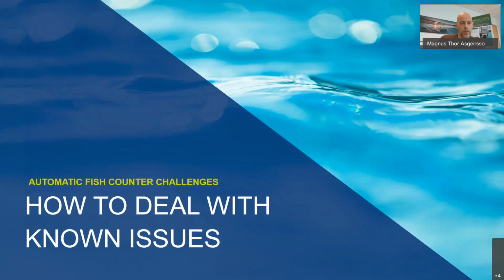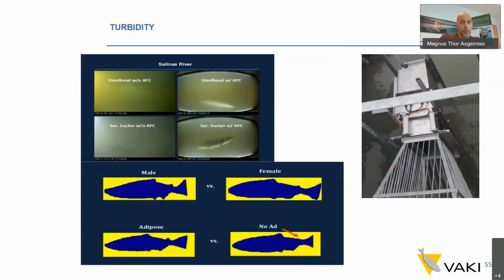Now, there are some known issues you need to be aware of. One of them is turbidity. Like we said, the Riverwatcher with both camera and infrared scanner can handle turbidity better than I think any other system out there. The reason is that the infrared beams of the scanner are penetrating the water much better than the white light from the camera or the visual scope. So when the camera is going blind and doesn't see anything, the scanner is still measuring and counting the fish and providing us the silhouette.